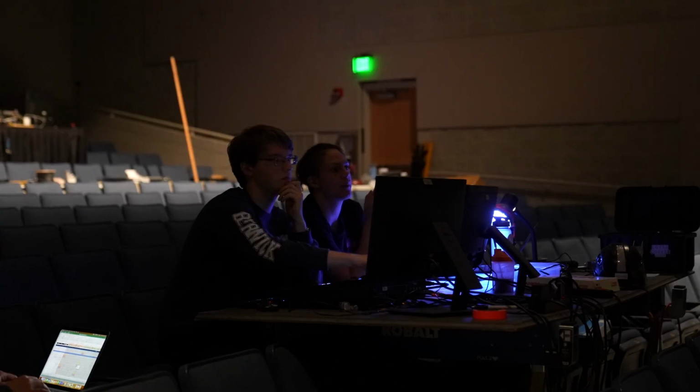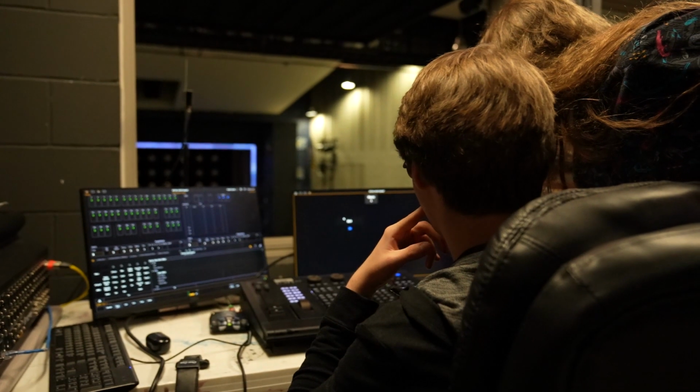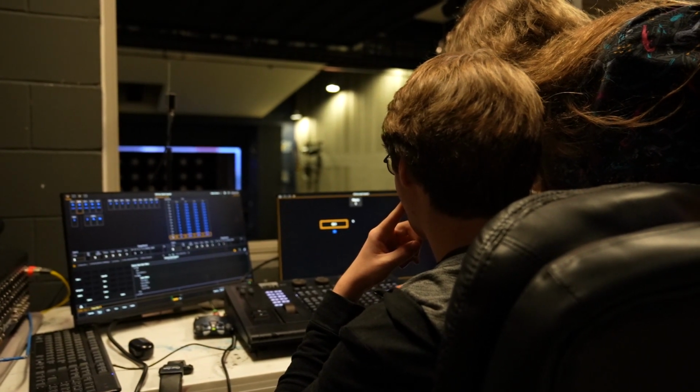As the programmer, it's my job to help Naomi, our lighting designer, fulfill her vision of the show. So all of Tech Week, I sat with her at the board, and it's my job to make sure everything that she wants is up and working, and she's got the lights that she needs in every cue. And then during the show, I'm in the booth with Allison, and she's giving me cues, and I press my one button and work our way through the show.